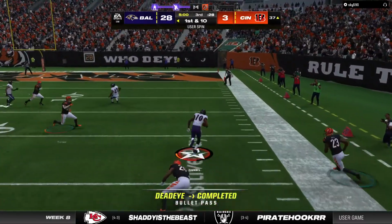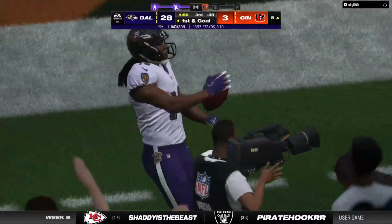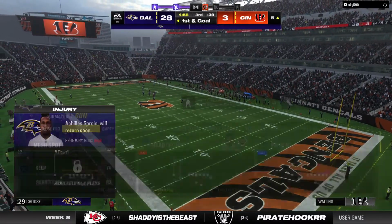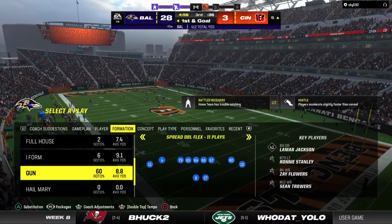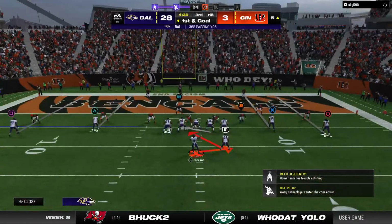Now here's a throw that's complete. And a nice spin into some open field. And he will reach the 5-yard line before going out of bounds. A big play there on the catch and run. 32 yards.